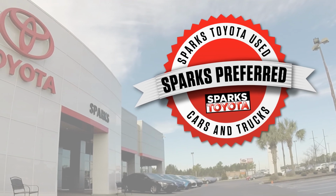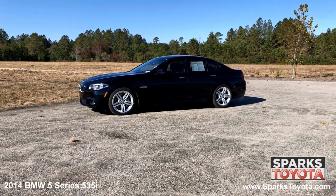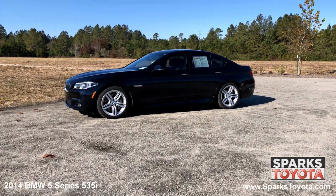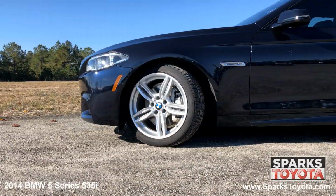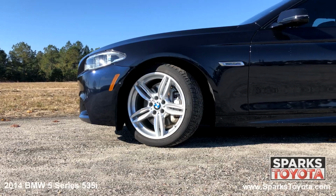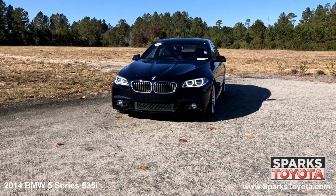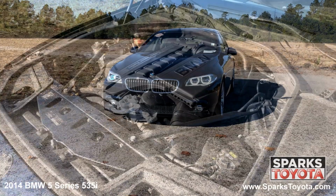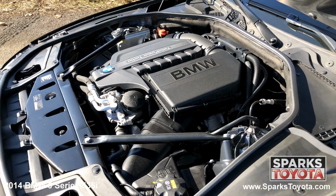Welcome to Sparks Toyota. Here we have a 2014 BMW 5 Series 535i. It has a clean Carfax and comes with power folding, auto-dimming heated mirrors with signals, lightly tinted glass, and much more. 18-inch light alloy star spoke wheels, run flat performance tires, speed-sensitive rain-detecting wipers with heated jets, auto-adaptive headlights, and a strong turbo 6-cylinder with only 42,172 miles.